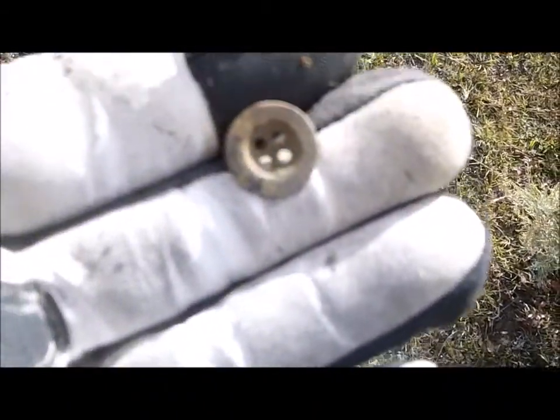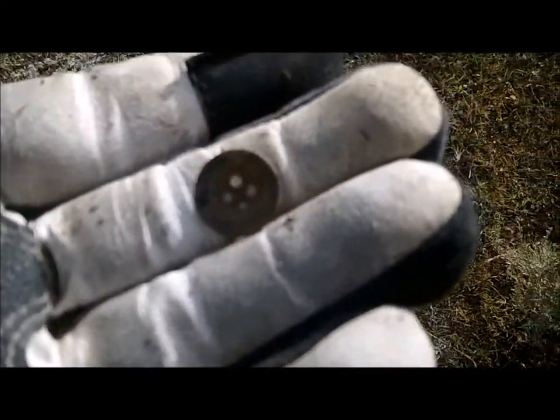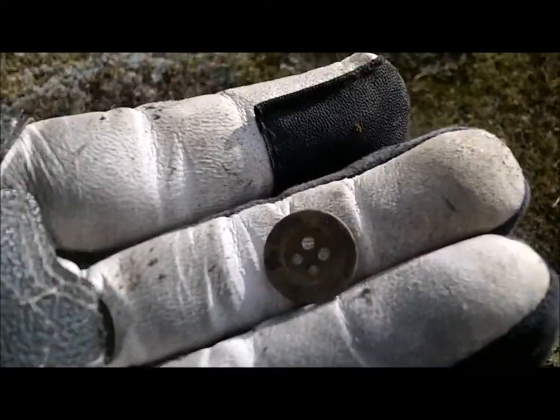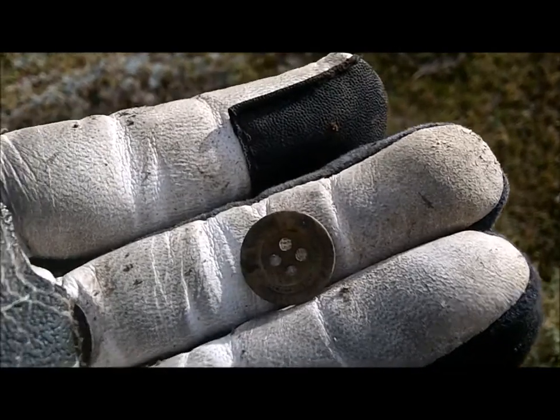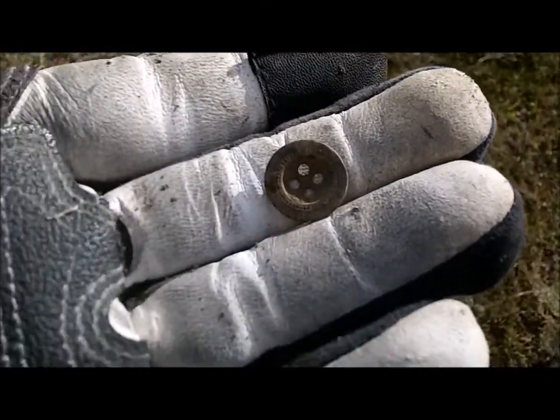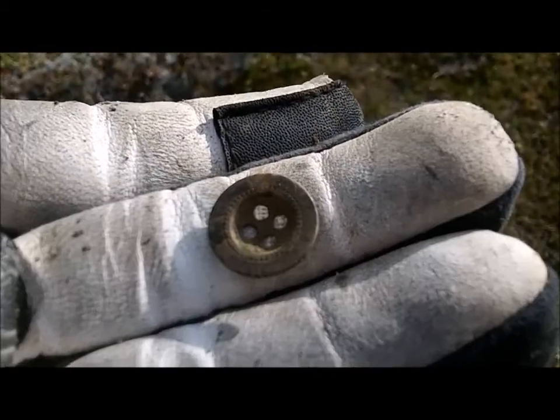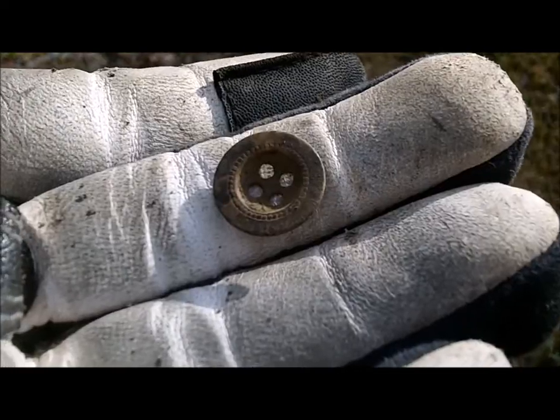And I just dug a brass four-hole button. So we got our bullets and our buttons. Hey, we can go home now. Yeah, we're done. See you all later. Bye. No, kidding. We'll keep digging. We'll keep looking, but still, that's a nice four hole. Alright, on to the next one.